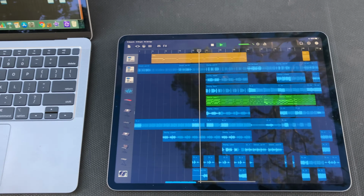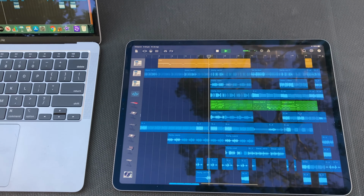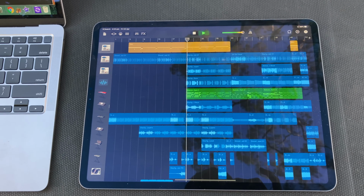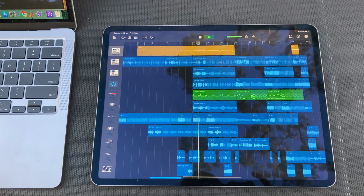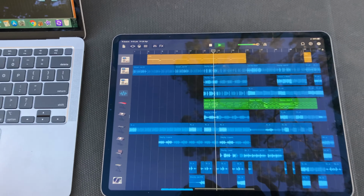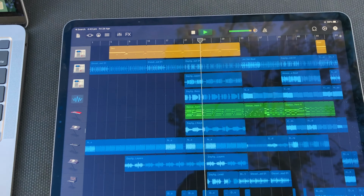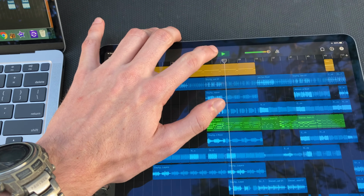Straight off the bat, the iPad Pro definitely sounds a lot better at full volume. Hands down, it's not even a contest, the iPad Pro wins this one.